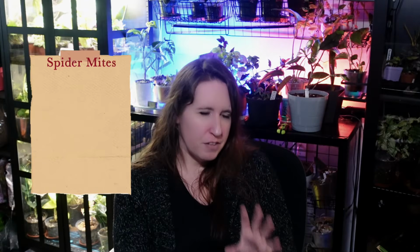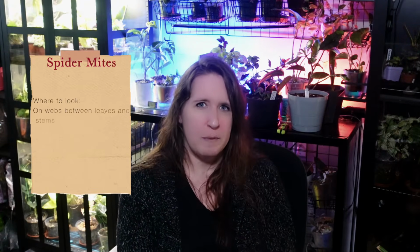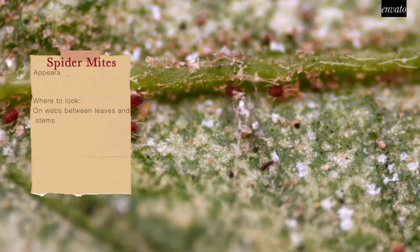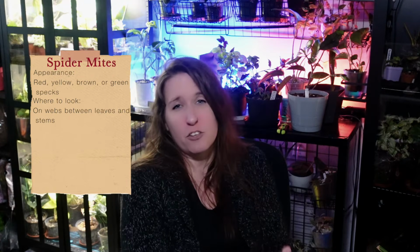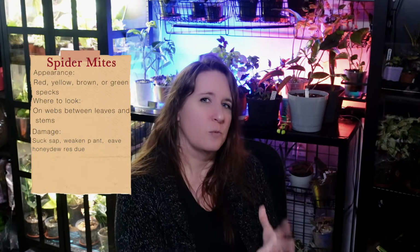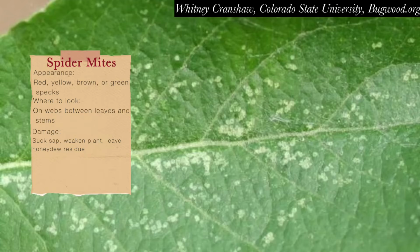Now, spider mites are a bit trickier because they are much smaller than mealybugs, so you might not see them with the naked eye at first. Often the first sign is really fine webbing, usually along the undersides of leaves or in between the leaves and stems. The mites themselves look like tiny moving specks or almost like dandruff. They can be red, brown, yellow, or even green. Just like mealybugs, they suck sap, and that causes the really characteristic stippling, which looks like tiny yellow or brown spots on the leaf surface.